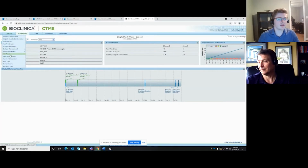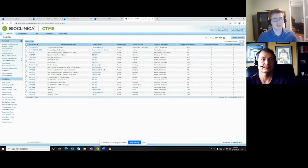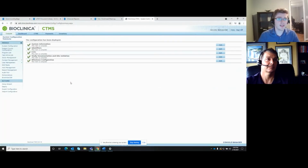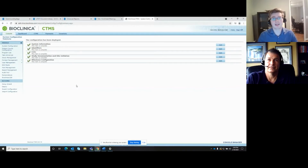So if we come into our study management, go into any study, we're going to see a study builder. You should expect that in any CTMS, by the way. It's very important to have an easy to build solution set up. But what really differentiates us, again, as Rich mentioned, is we've been in the CTMS industry for a very long time. So we have a best practices kind of out of the box configuration for things like nomenclature.